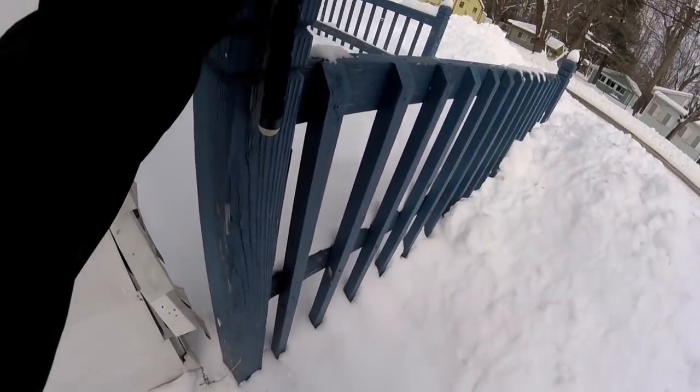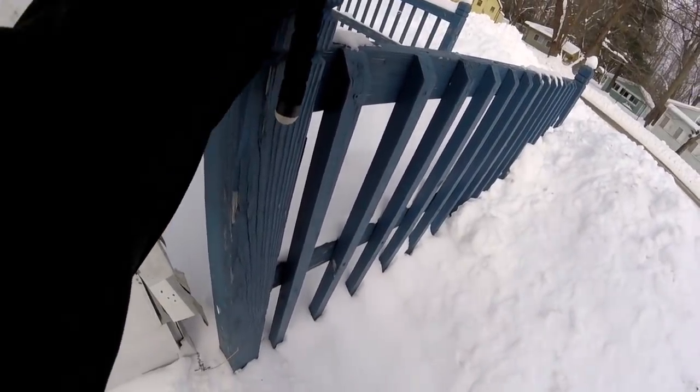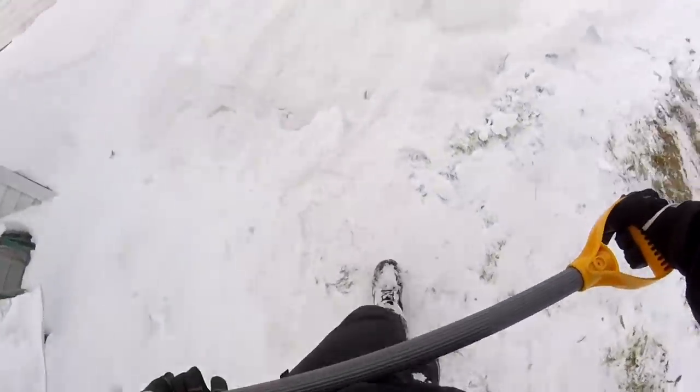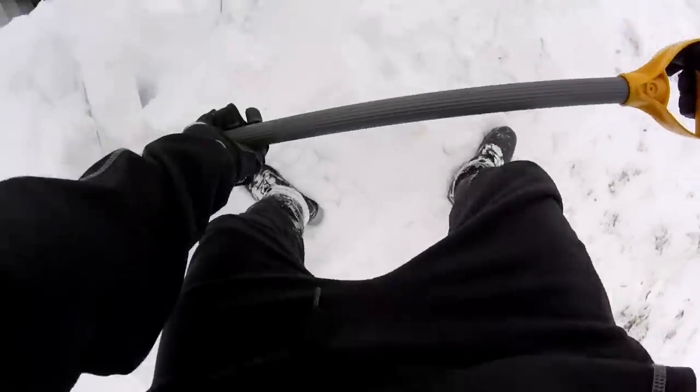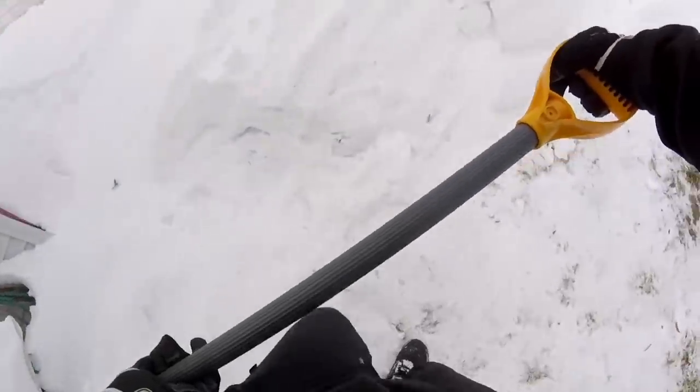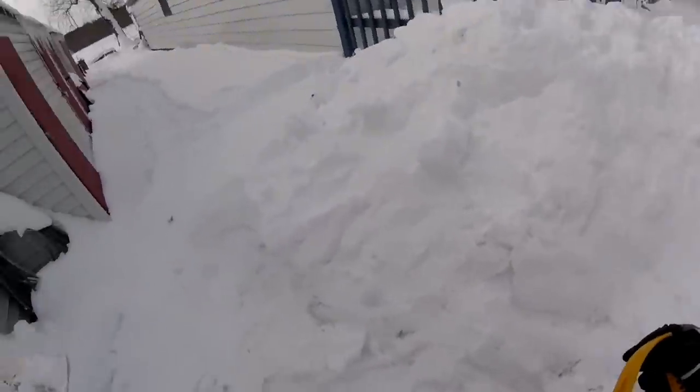I don't know if you guys heard that, a bunch of snowmobiles just flying. Been throwing snow up here for a couple hours, getting this mound all piled up to where I want it to be, at least.